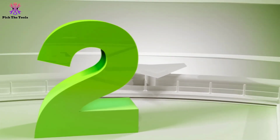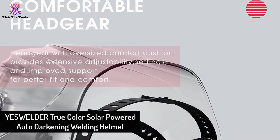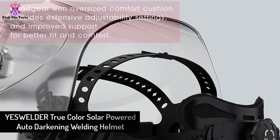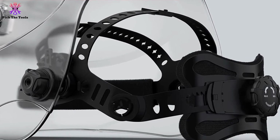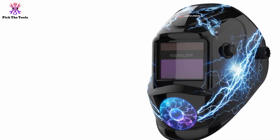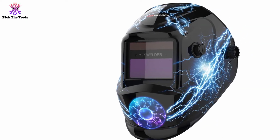At number 2, we have the YESWELDER True Color Solar-Powered Auto-Darkening Welding Helmet. This unique helmet features an oversized cushion so that your head feels supported. The cushion also increases the adjustability of your helmet. Since this product is meant to be a custom helmet, the idea is that you will get the perfect fit for yourself after making adjustments.